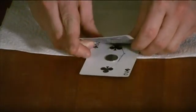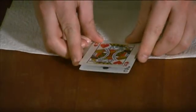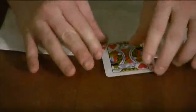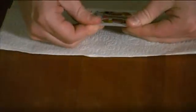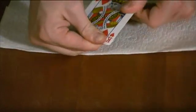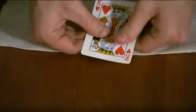I start at one end and slowly press the two cards together, like that. And once they're together, you want to just tug along the edges like this, pressing them together and making sure there aren't any air gaps or air bubbles.